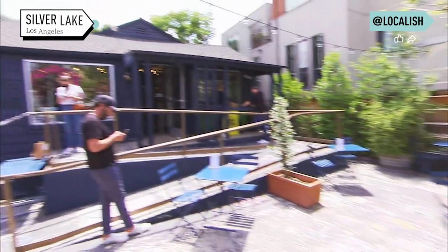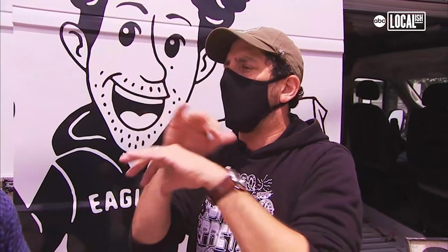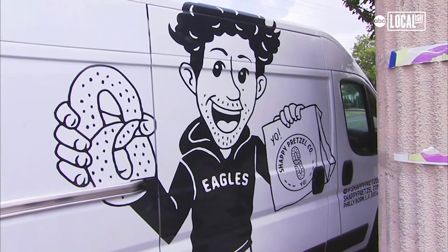So we're here in Silver Lake, and we're at Broome Street General Store, which is my favorite store, my wife's all-time favorite store. I've just been an actor for 20 years. I'm obsessed with food, but the pandemic kind of just took me to a place where I think I love food so much that I couldn't go without certain things during the pandemic. I had to make them myself, and the pretzels were one of them.